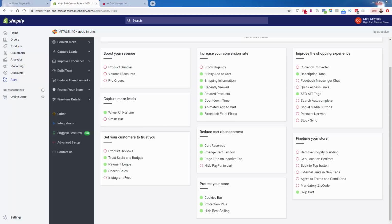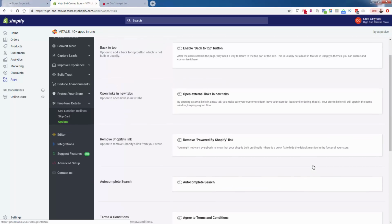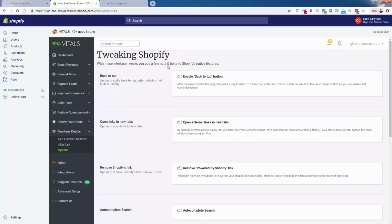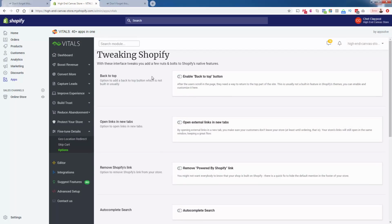Now, I'm going to show you a bunch, and this is in the fine-tune your store section. I'm going to show you a bunch of apps all at once. Back to top, external links, agree to terms and conditions. They're all going to be on the same page. We also have autocomplete search. They're each separated on here, but each app has its own enable button. There really are multiple apps here, about 5 apps, just put on this one page.